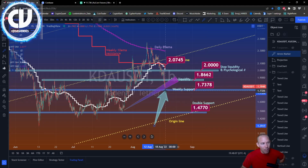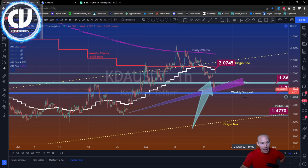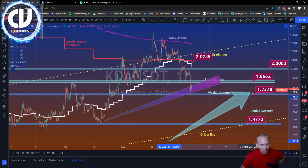So Kadena buyers are not going to step in until roughly $1.74, $1.75, $1.73, somewhere in that area, because it's weekly support. The horizontal traders, that's when they're going to step in. And that's also when the sell pressure on Kadena is going to start waning, because they're going to expect some type of bounce. So I expect Kadena to sell off until $1.73.